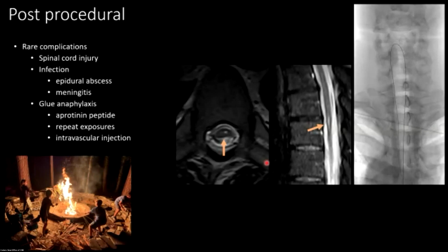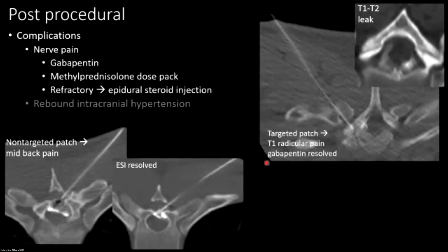Of course, infections, we've talked about that a lot. So just be sterile and don't do this in people who probably are bacteremic. Meningitis, both infectious and just aseptic, occurs sometimes when instrumenting in the system. So again, just being careful. We've already touched on glue anaphylaxis and repeat exposures, and do your best. And you can probably play with fire most of the time.